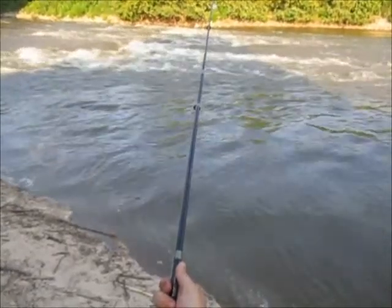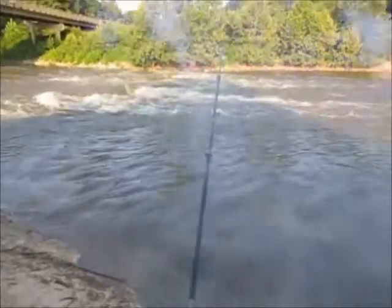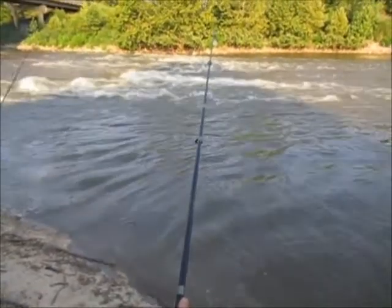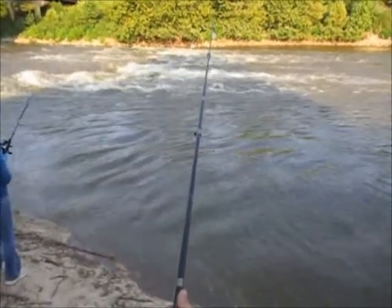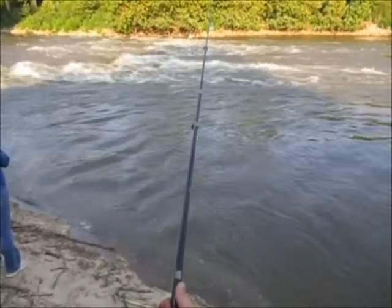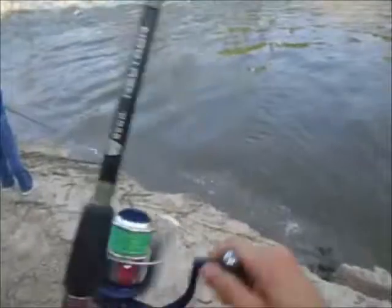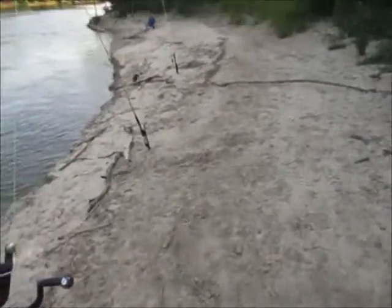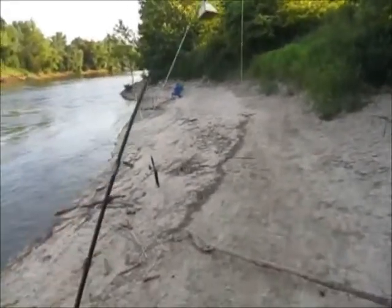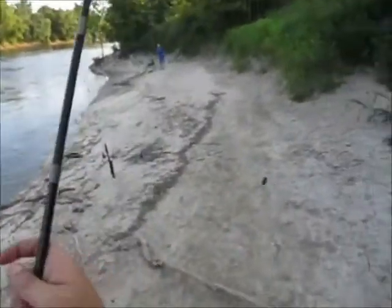Drum. You never know, though. It could be a buffalo. Yeah, it's acting like a little drum. That's what keeps stealing my worm. Oh my God. Really? Oh boy. Better call the record book. Oh, that's what's been stealing my worm. Hey, it'd be good for an aquarium.